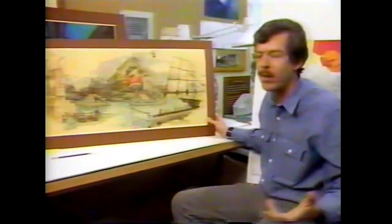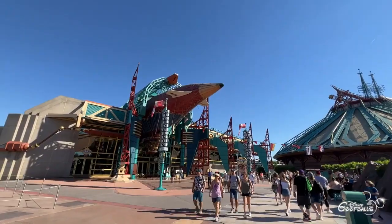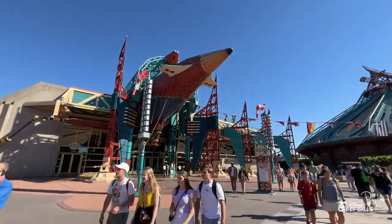In the 1970s, Imagineer Tony Baxter was working on a project for Disneyland called Discovery Bay, a Jules Verne-inspired land that would have been located where Star Wars Galaxy's Edge currently sits. Whilst the land was ultimately scrapped, it would prove to be the inspiration for Discoveryland at Disneyland Paris.